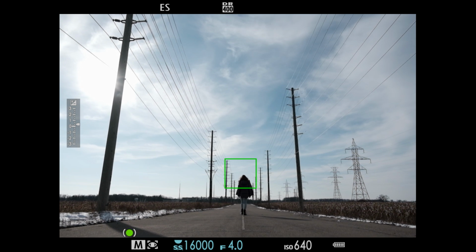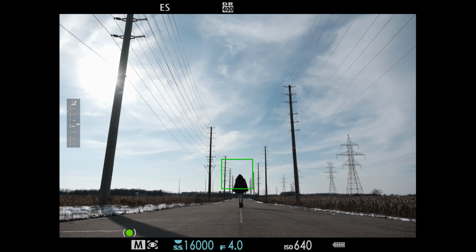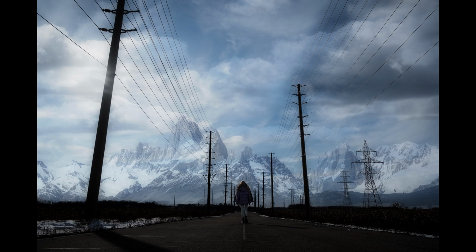So the road starts just from the lower edge of the frame. It makes a huge difference in the feeling that we get from this photo. Also, the light from the opposite side from the camera helps to separate the model from the background. The wider the lens, the more perspective you get.